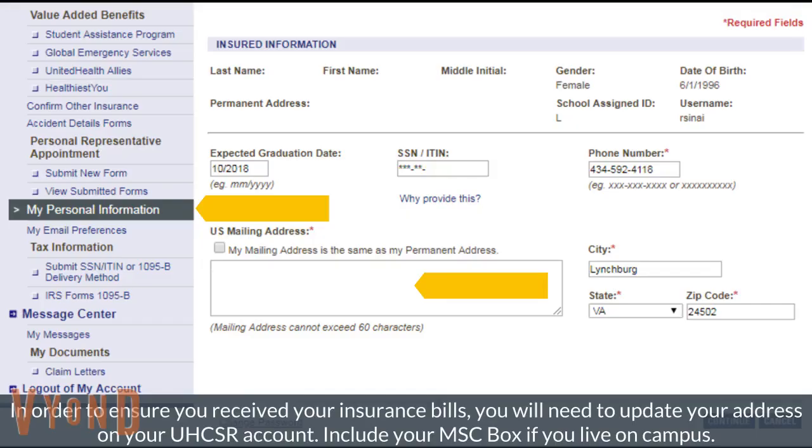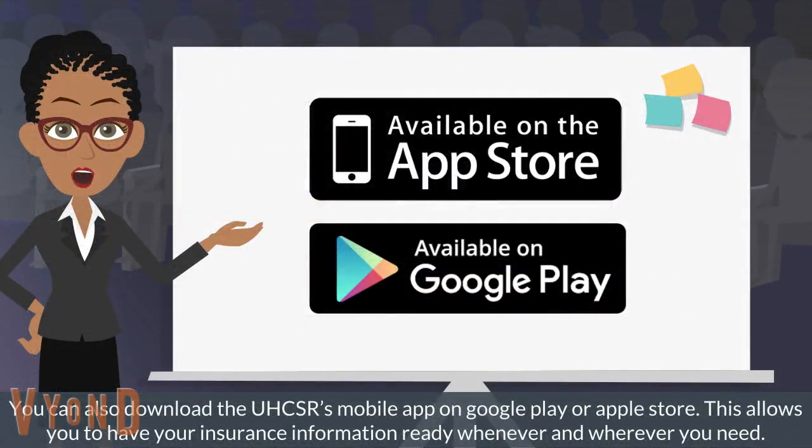In order to ensure you receive your insurance bills, you will need to update your address on your UHCSR account. Include your MSC box if you live on campus. You can also download the UHCSR's mobile app on Google Play or Apple Store. This allows you to have your insurance information ready whenever and wherever you need.